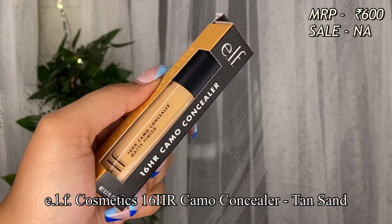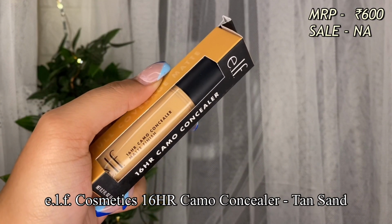Okay, so the next thing here is a concealer. This is the e.l.f. Camo Concealer. Actually, I have bought this before as well, but I got it in the shade Medium Sand, and I thought that shade would work for me, but it was literally white on my skin tone, so I never even dared to put it on and try the formula because it was way too white. But this time I went with the shade Tan Sand, which exactly matches my skin tone.